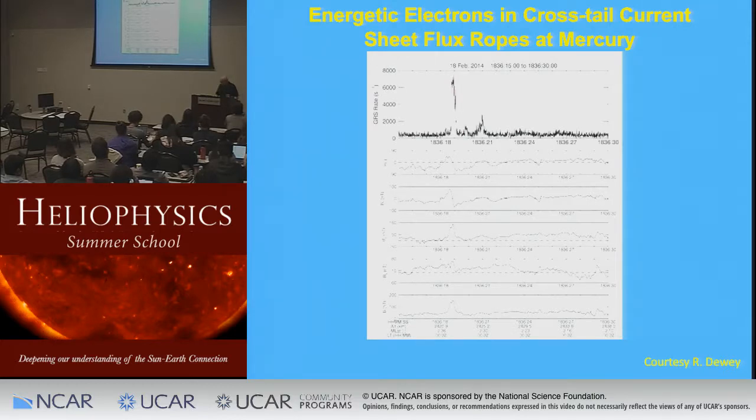I have to use these. This is an example of an energetic electron event at Mercury. These are the three components of the magnetic field. This is the inclination of the magnetic field in the meridian plane. This is Bx, By, Bz, B total. A lot of good work has been done by one of my students, Ryan Dewey. A lot of effort has gone into it, but he's actually been able to pull out energetic electron measurements up to 300 kilovolts with 10 millisecond resolution.